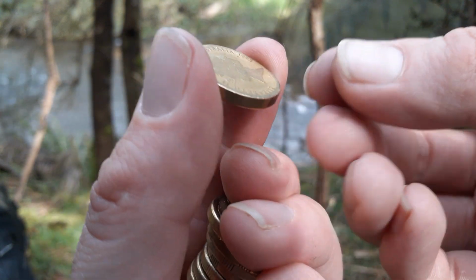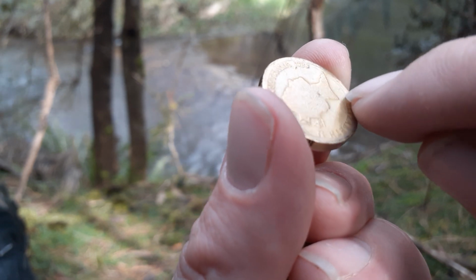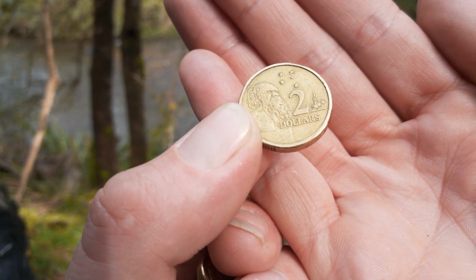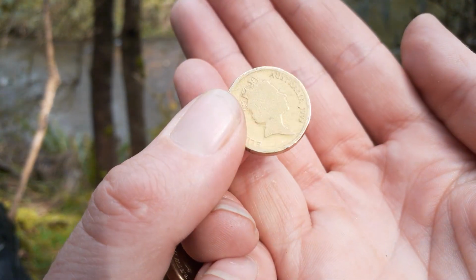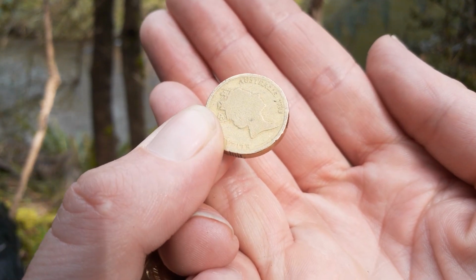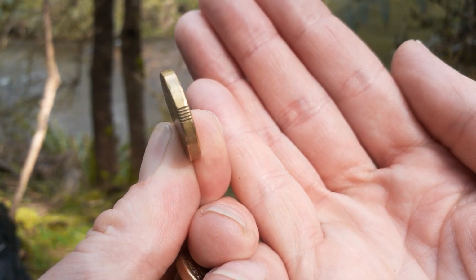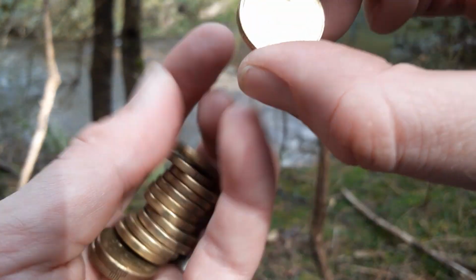And the reason why I think it is damaged rather than just a weak strike is because the reverse has a normal rim. So the collar die has created a nice rim here on the reverse. And if you go to the obverse, there's no visible rim. And collar dies don't work like that. You're getting both sides, or you're getting nothing, or something that's really screwed up. So that's damage. I'm throwing it out. Keep going.